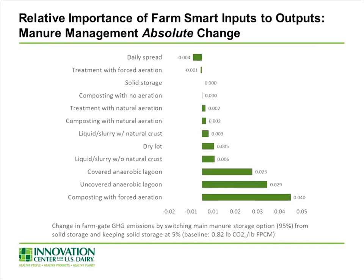So, for example, daily spread and treatment with forced aeration reduced emissions relative to solid storage, while all the other manure management options increased it over solid storage. Again, the most important aspect of this information is for us to understand that in this case, manure management is also a big driver of the footprint. And in fact, how that manure is managed at the farm will likely have a big impact on that carbon footprint.